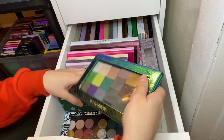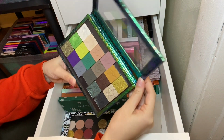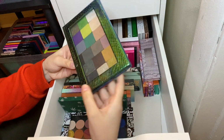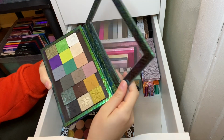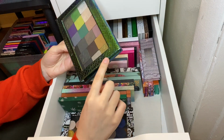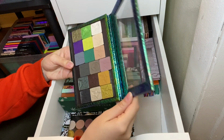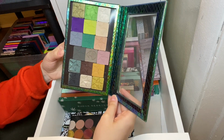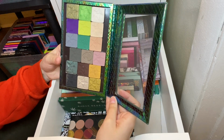The next palette that I have in here is from Jeffree Star. It's the Alien palette, which is discontinued now, but I did end up depotting this palette because the Alien head packaging was just too obnoxious for me. And this is a magnetic palette from TZ Cosmetics. I actually got it on eBay for like 10 bucks, and it matches the Alien theme because it's like snake skin. It's just really unique, and I feel like it went perfectly with this palette. But overall, I do really enjoy this palette, so I am definitely going to be keeping it.